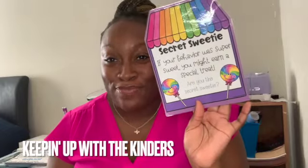And so what happens is I have this posted up at the front of my classroom, and all this says is, "Secret Sweetie, if your behavior was super sweet, you might earn a special treat. Are you the secret sweetie?" And along with that, it has these little candy circles.